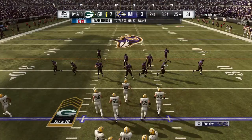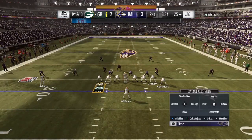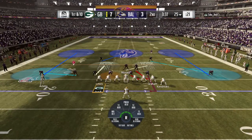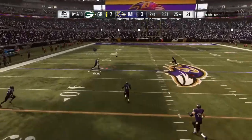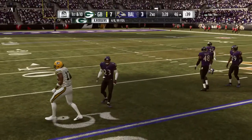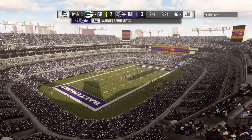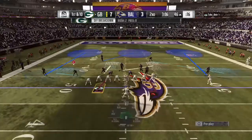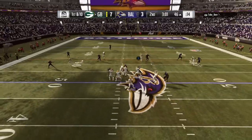Rodgers will bring the pack up with a first and 10 at their own 25-yard line. On play action, now Rodgers. The left side throw complete to Adams. And he'll be taken down, but not before they work it across midfield. He got 29 yards that time. So in Raven territory now, here's a first and 10 at the 46.